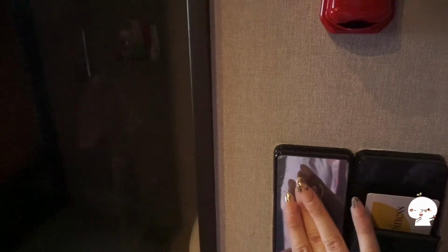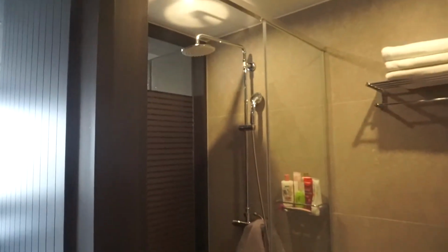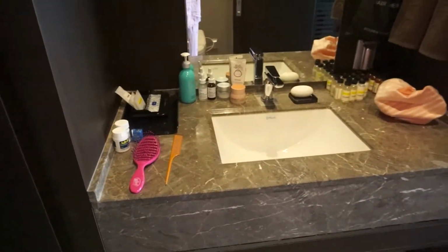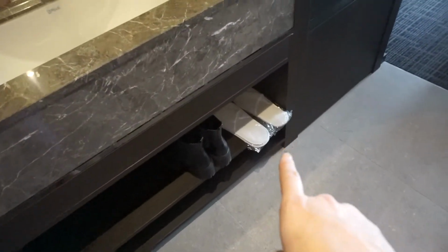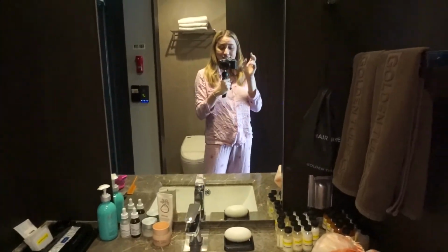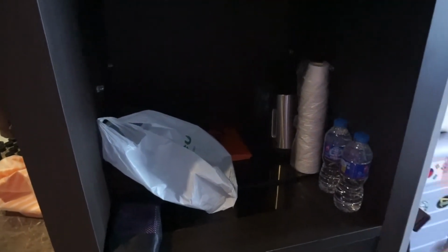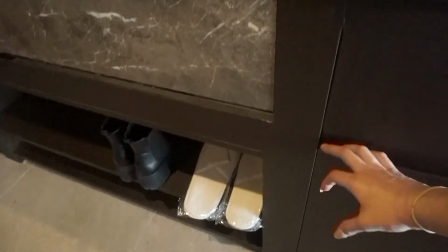Yay! And then this is my room key, and then here is my bathroom, which is really nice and everything, and of course, the toilet. And then here is my sink and everything, and they gave me extra slippers. Yay! So they gave me extra slippers. And here is where the water bottle is, where you can heat up water and everything, and my trash bag is right here. Down here is my mini fridge, and it's really quiet.